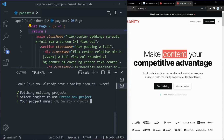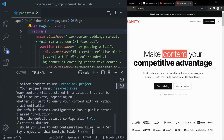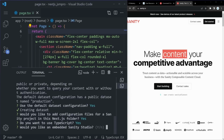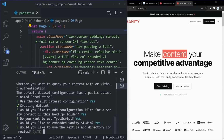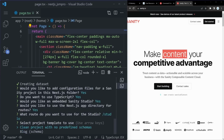Create a new project. The project name can be JSM resources. And it's saying, do you want to use the default dataset configuration? We can say yes. It's going to ask us, would you like to add configuration files? We're going to say yes to that as well. Do you want to use TypeScript? We're going to say yes. Do you want to embed Sanity Studio? We're going to say yes. Would you like to use next.js app directory? We're going to say yes again. What route do you want to use for the studio? We can use /studio. That's okay.